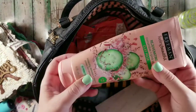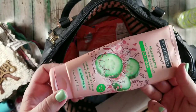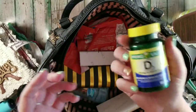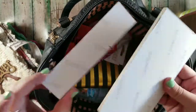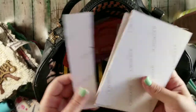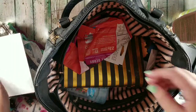So, what girl doesn't need a clay mask in her purse, right? Got some crazy stuff in here. And of course some vitamin D. You gotta have that. And the spine for a book that I actually have to cut out today. I've had this in here for like a week and a half now, fully intending on prepping this spine, and I just haven't gotten around to it.